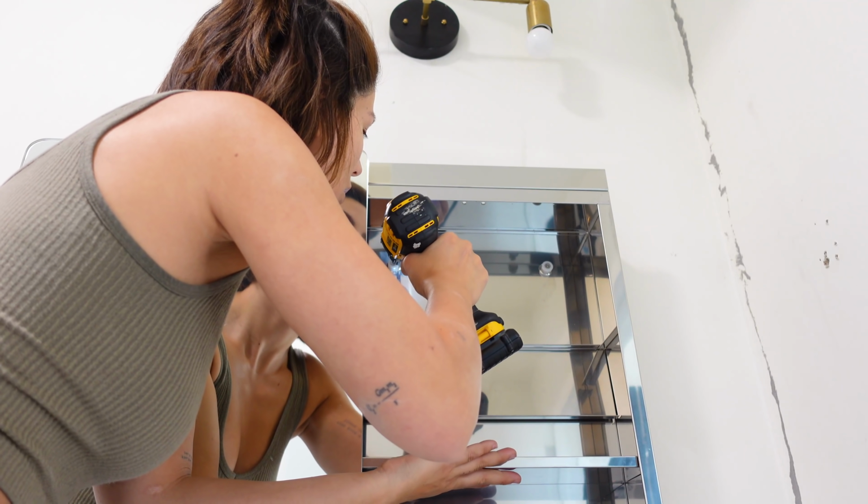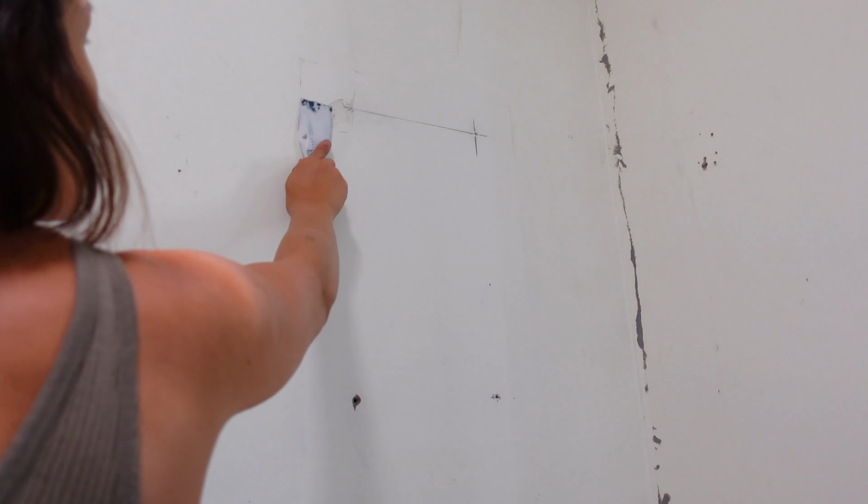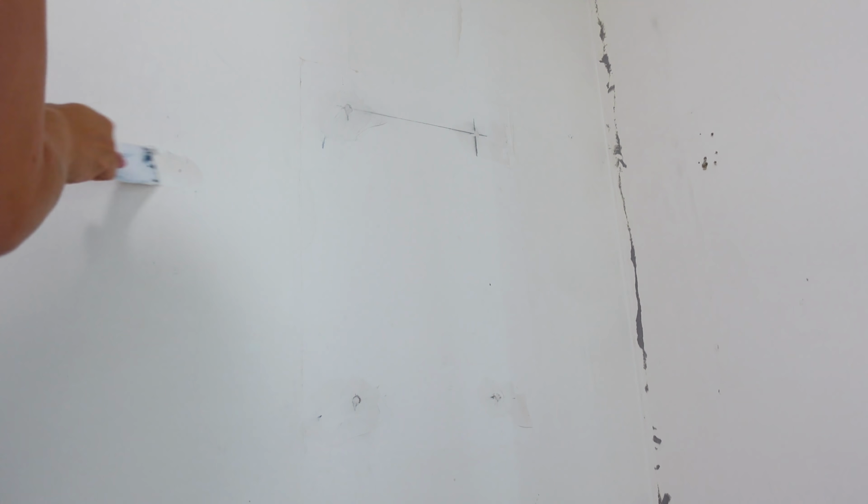I'm going to replace the storage cabinet vanity that comes in most apartments with an accent mirror, so we're gonna pop that off. Patching any holes as I go so they dry while I work on other parts of the room. Back to the wallpaper.